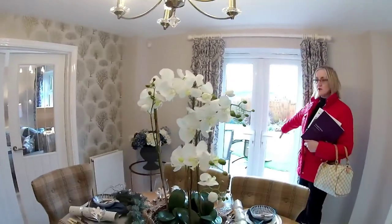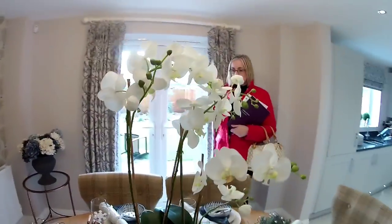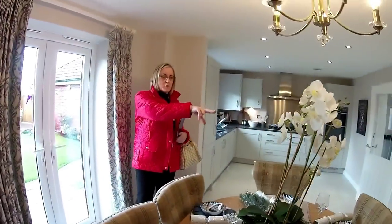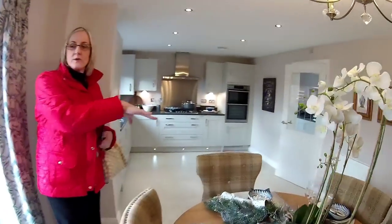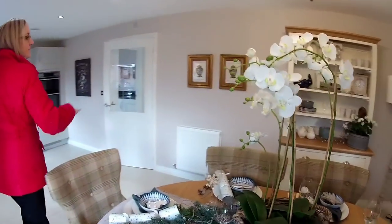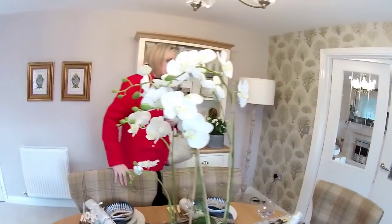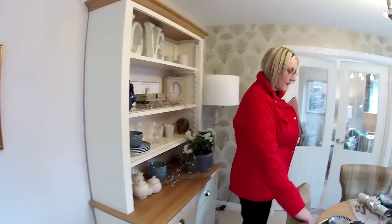So we've got French doors out into the back garden, right by your dining area. Lovely dresser there. But you could have a sofa there if you wanted, or a lovely chair with a stool. Lots of room for additional lovely furniture in here. It's beautiful. Country chic, country house chic. I do like that.